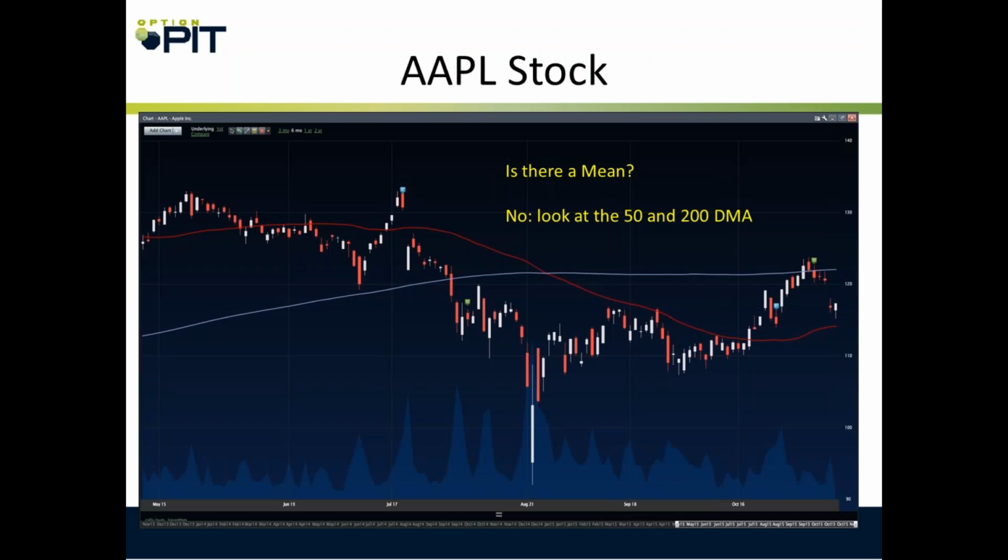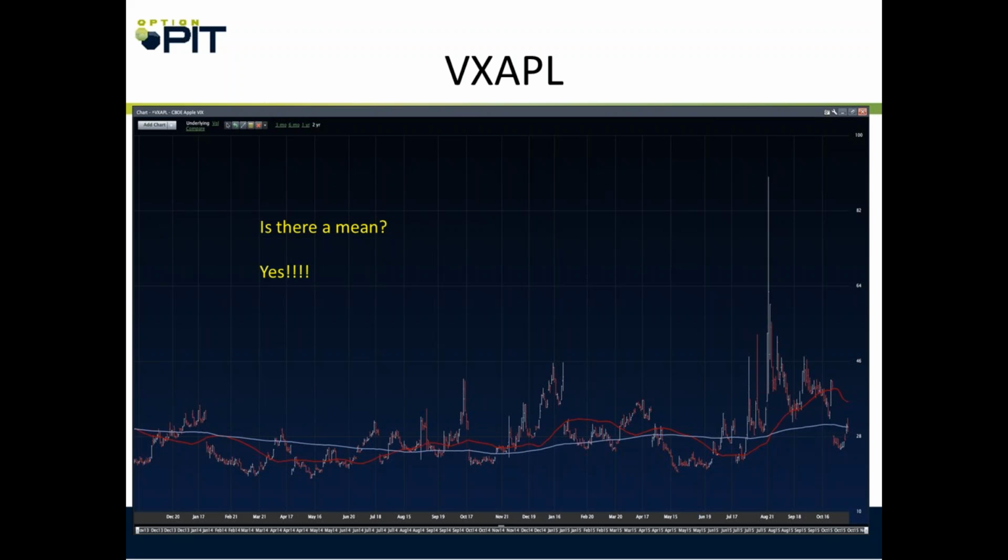So here's two images. This is Apple. Does that look like it has a mean? Does it look like it has an average? Maybe in very short spurts it does. But really, over the life of this stock, does it have any average? No. Now, this next chart is called VXAPL and is the VIX, so it's the volatility index for Apple options.